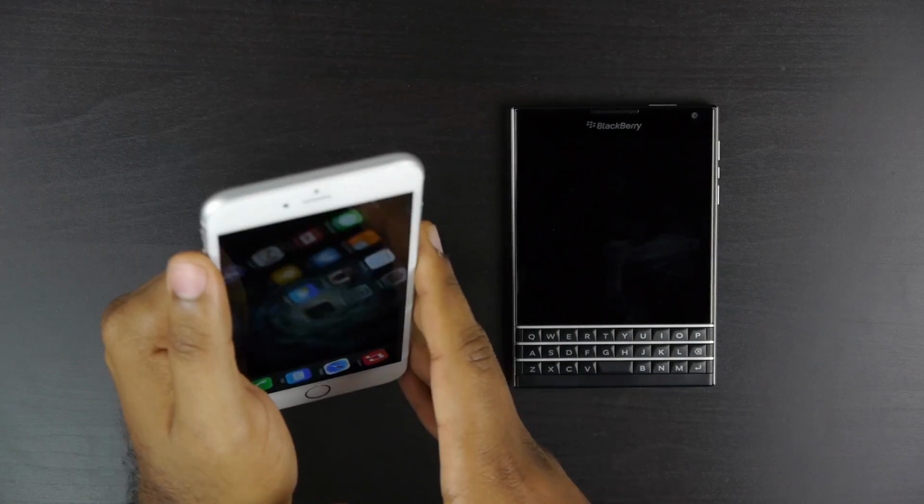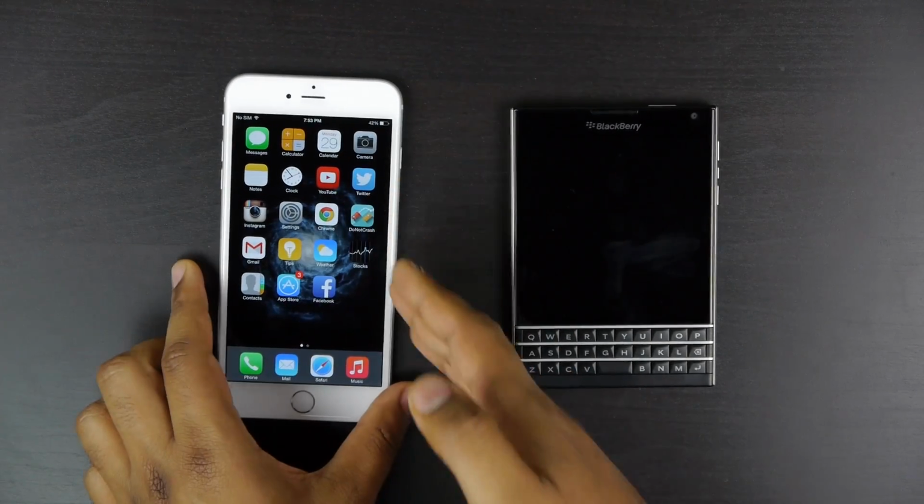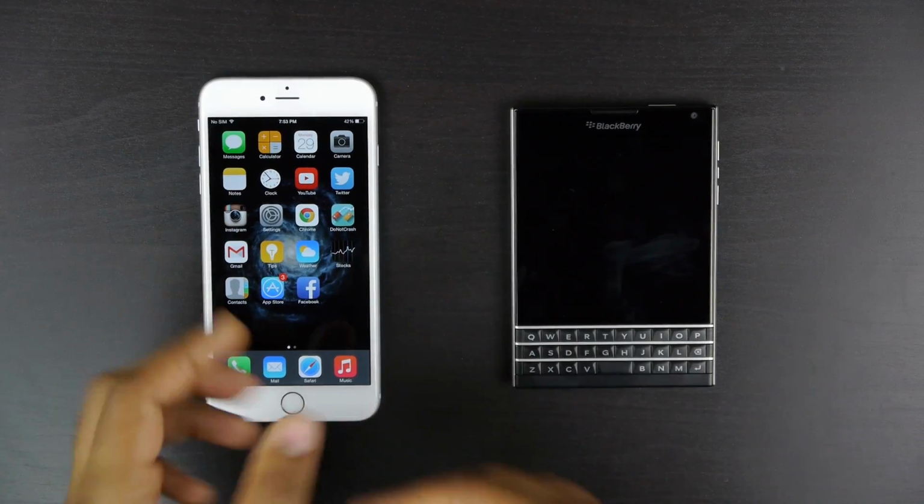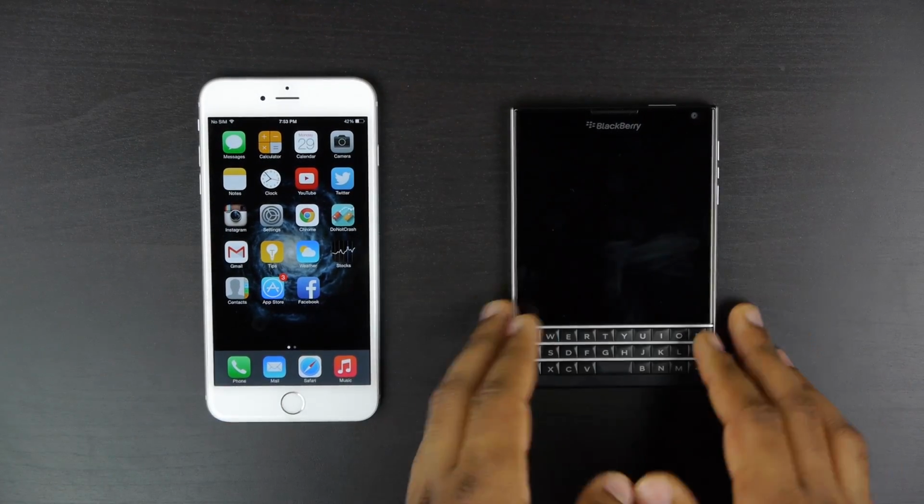for normal everyday use, I think this is a very durable product and very well built in terms of longevity and should last a long time alongside the BlackBerry.